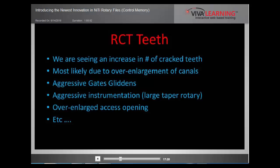Yes, a lot of that has to do with bruxism and function and parafunctional habits. However, we believe now that a lot of the reason we're seeing these cracked teeth is because of over-enlargement of these canals. Go back to the days where people were doing Gates-Gliddens and hand filing their cases, and look at the shapes, that Coke bottle over-tapered shape that you were seeing. Then we went to a traditional nickel titanium rotary instrument shaping system, and we saw a lot of 0.06, 0.08 large taper shapes. I myself am guilty of that because that's what I was taught, and that was the trend at the time I became an endodontist. But we also see in the previous cases that we've done aggressive Gates-Glidden use.